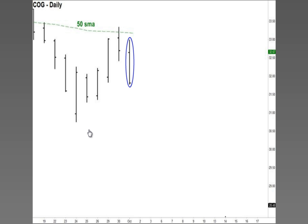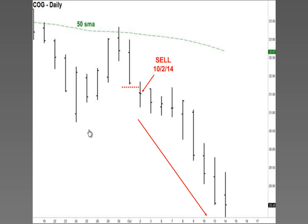This bar came close to, but it really didn't meet the requirements, but this bar does close towards the bottom portion, all right? So this is your setup bar, and it means we're going to go short if we trade, not close, but trade below that on the next day. As you can see, we opened below, so you would have gotten short just about 3 weeks ago, roughly about 31.5, and look what happened after that.